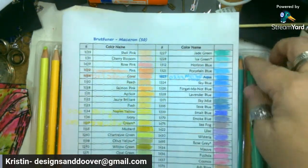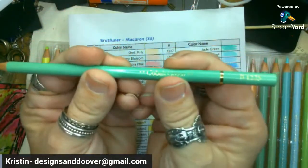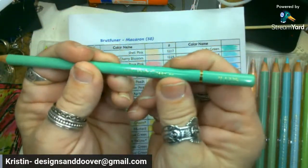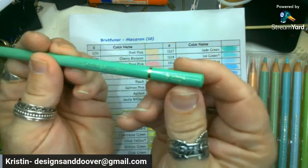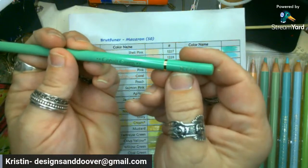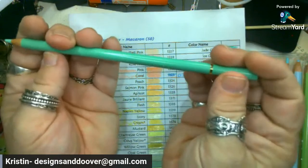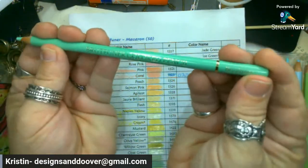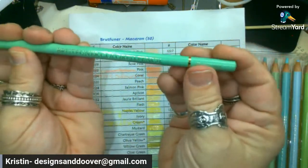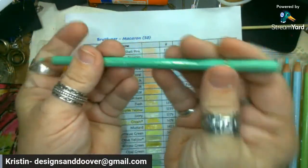So these pencils are great. They list the color name, which I love. I wish all pencils would do that. Then they put the name the company, or the number the company uses. B for Brutfuner, 1225 is the cobalt green. And then on the other side, it has Brutfuner colored pencils, Brutfuner up here, just so in case you missed it down here, they tell you up here too.